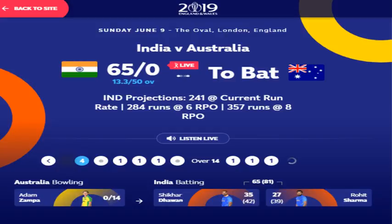Yes, just moving into that sort of groove. Now the slip has been dispensed with. Two men behind the bat, just at the edge of the circle. They're like a short third man, and back again. So, change of heart. Zampa wants Smith back at slip, and as a result Cummins moves squarer at short third man. There's a sweeper cover, short extra, long off, long on.